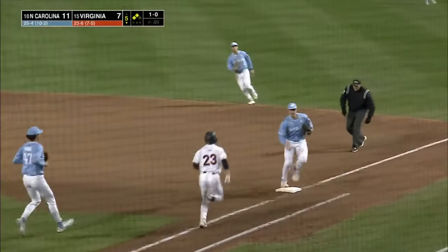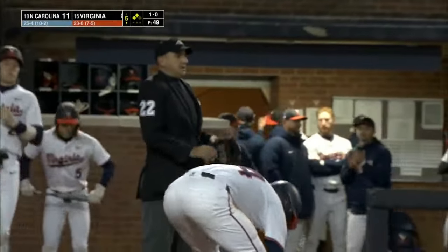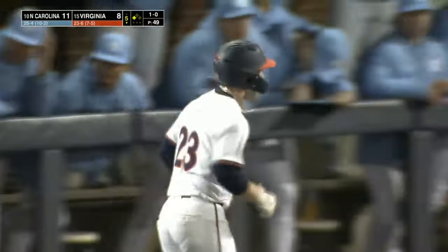Hits it on the ground to first. Harbor will race to the bag for the out, but a run comes home, and the other runner moves up to third. It's a RBI ground out in an 11-8 game.